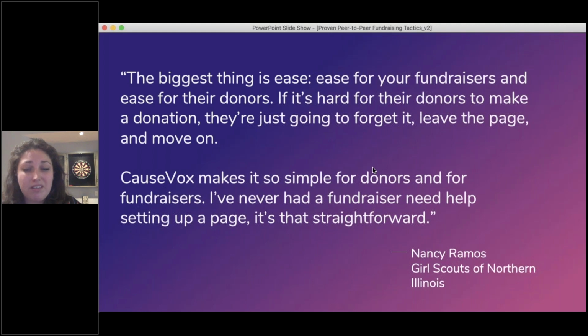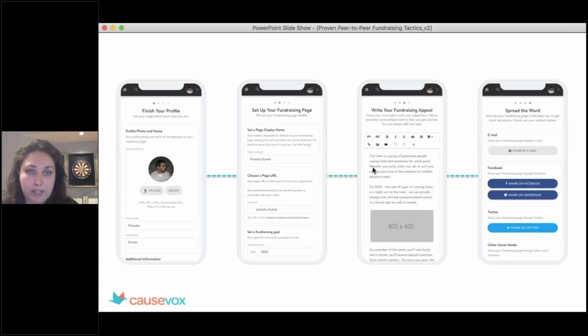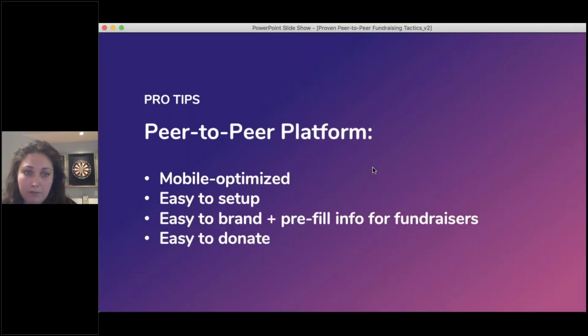And another thing is that if you do pick a platform that, on the contrary, is a little difficult, even if it's easy for them to set up their pages, but maybe it's difficult to make a donation, they're going to get a little frustrated, because they're going to come back and say, hey, I'm asking all these people to make a donation and they're all having trouble. So you want to make it as streamlined as possible the whole way down. And part of that is making sure that it's all mobile optimized, and you want your peer-to-peer to be where the people are. People are on their phones, so make it really easy for them to sign up and fundraise right from there.